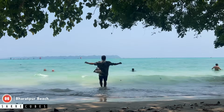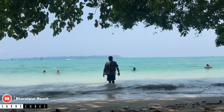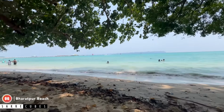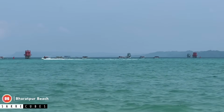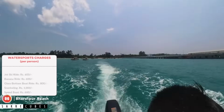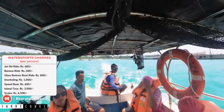Located right next to the jetty, Bharatpur Beach is famous for its water sports and vibrant blue waters. Bharatpur Beach might remind you of Elephant Beach in Havelock. It is equally stunning and is famous for water sports activities. Here you can enjoy jet skiing, banana ride, glass bottom boat ride, snorkeling and scuba diving.